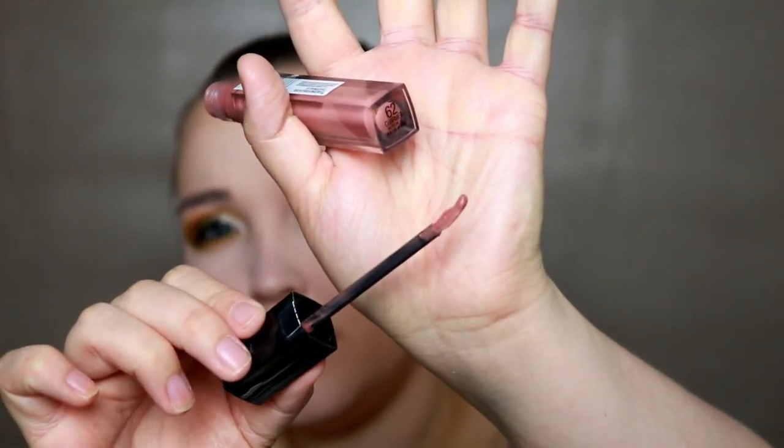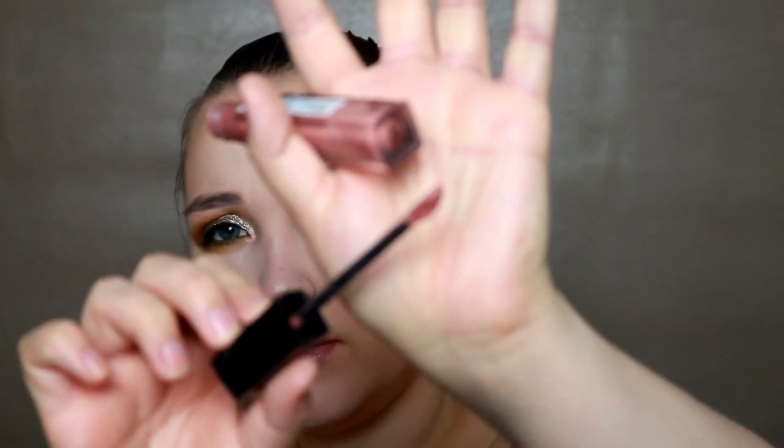Now for lips, I'm going to take the, what brand? The Maybelline Vivid Hot Lacquer in the color Charmer. I really enjoy this color, but I feel like the wand is just so stupid. I really don't like the wand.